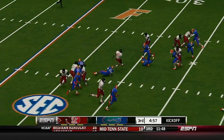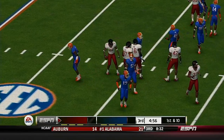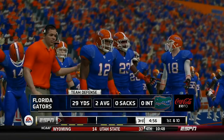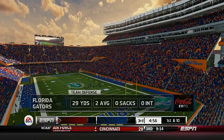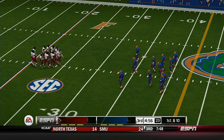Brooks from the four at the 30. And down he goes at the 32. Florida's continuing to play extremely tough defense. This has been impressive. It's just been impressive to watch them play with such an attitude, almost a chip on their shoulder with the energy that they're playing with. I think it's going to require that kind of effort to be able to win this game.